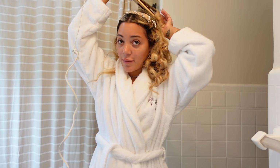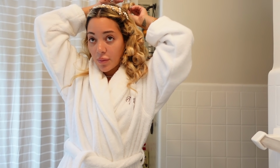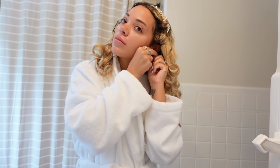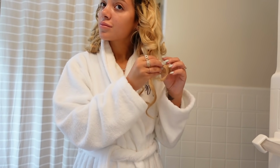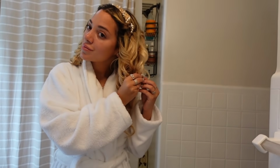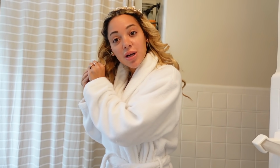I'm gonna end up doing my makeup in the car because I don't want it to get all crusty. It's a 4-hour drive, 5-hour drive. So I'm gonna do it in the car. I have a lot of time on my hands. Wow, these are bouncy curls. I'm getting ready in my boat robe from the company store. Shout out to them.